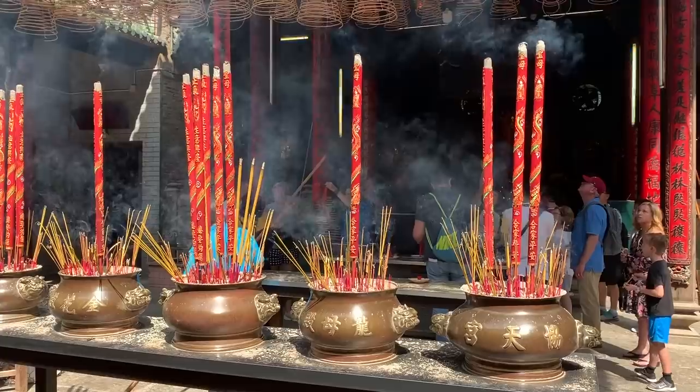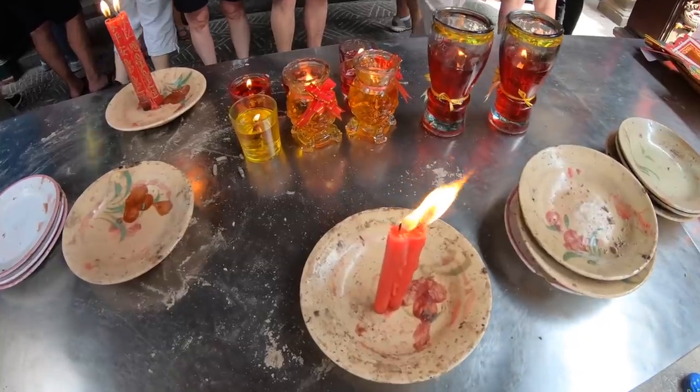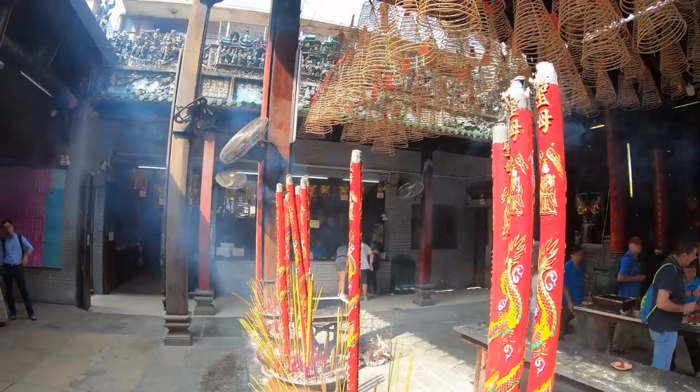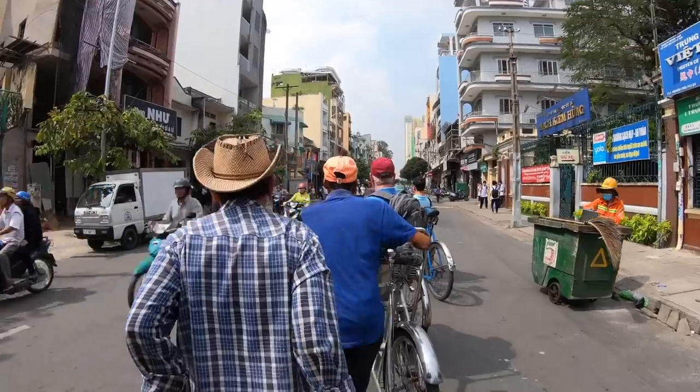We're here in Chinatown visiting a beautiful temple, and we were invited to burn incense in several different areas. It's a bit humid now, but what a cool experience.